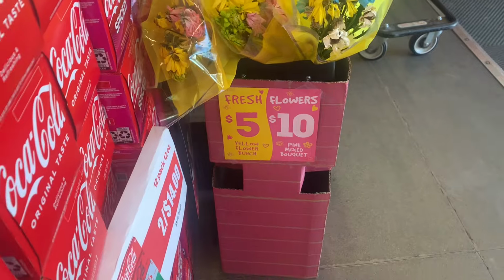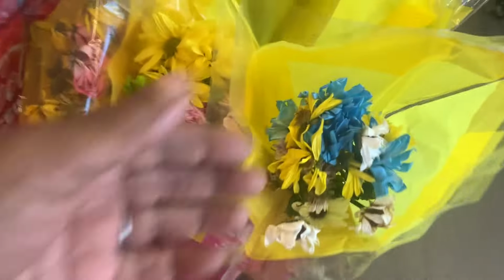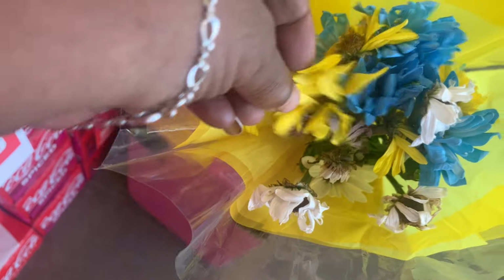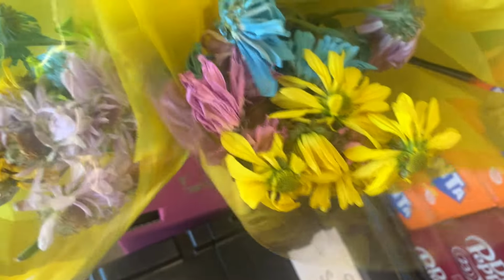Get to this one and get you some orange shake for $1. $5 fresh yellow flower bun. $10 pink mint bun. How you gonna sell this? They crazy. They might wanna throw these things in the trash. Look at it. Oh, dried up. Oh my goodness. Are they really serious? Somebody wouldn't even want these things free.